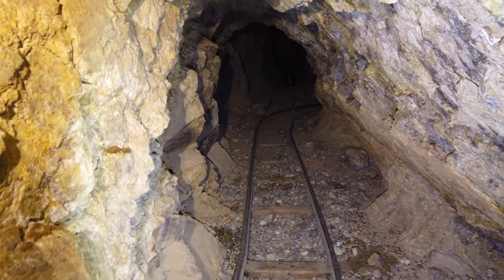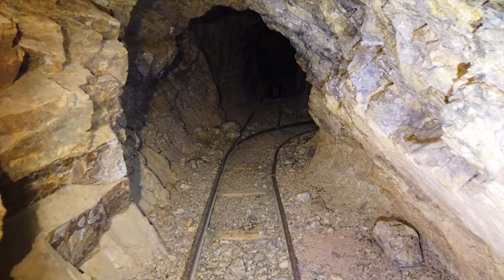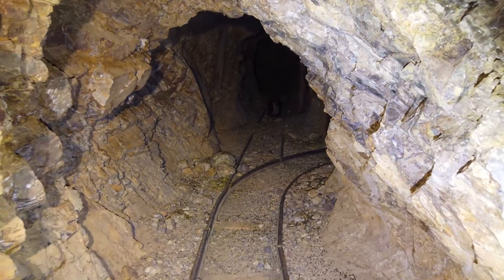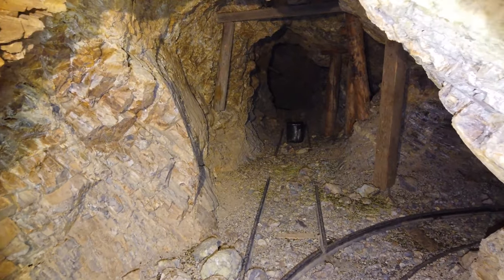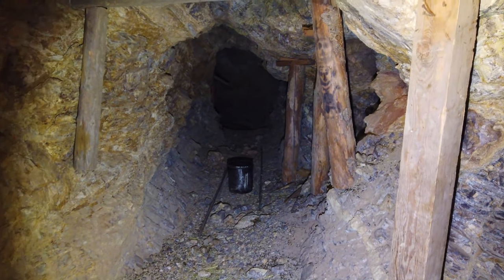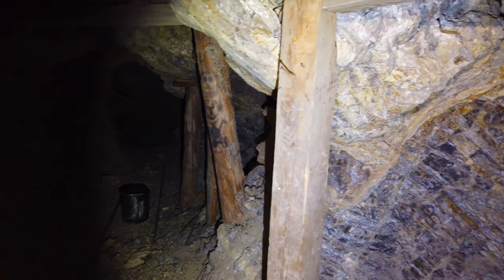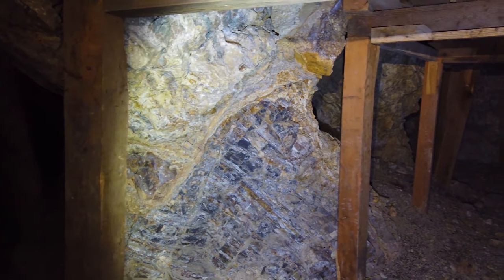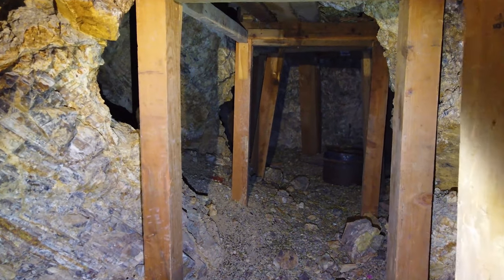Boy, was this mined for dwarves? Like Lord of the Rings? I mean, it's only about 4 feet tall. Goodness. There we go. All right. Choose wisely, to the right or to the left. Well, why don't we go to the right?